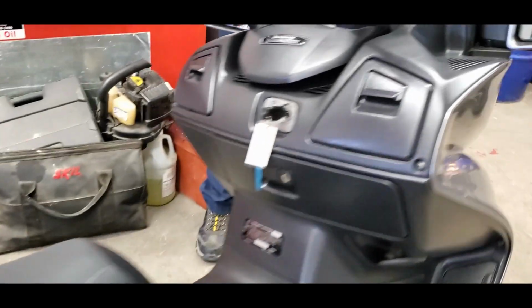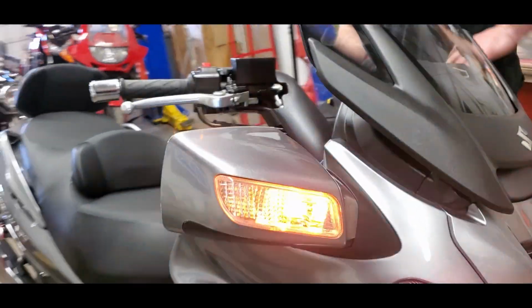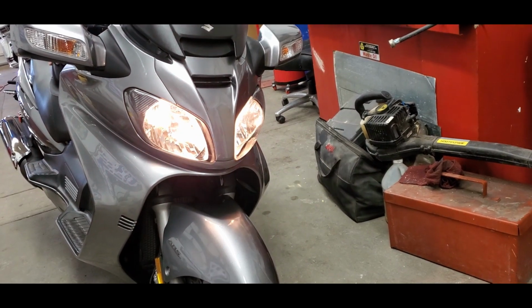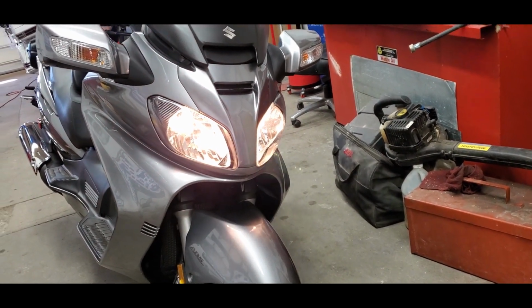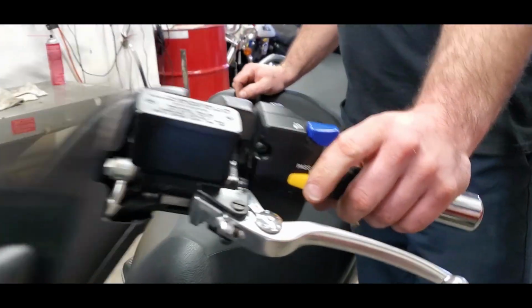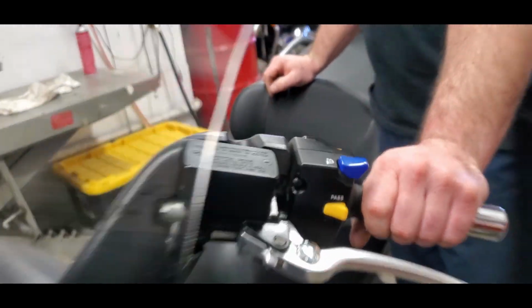Nice and bright in the rear. This is right front. How about hit high beam and low beam there for me? There you go, high beam, low beam. And it does have a passing light. Oh yeah, the little passing light, which is cool. Imagine that. Get out of my way.